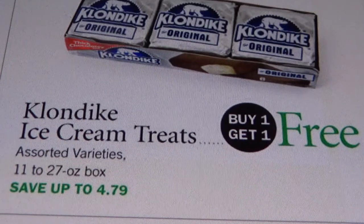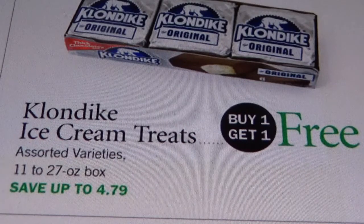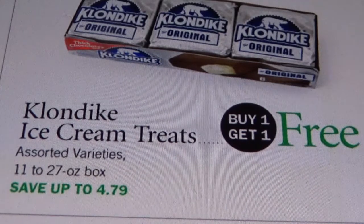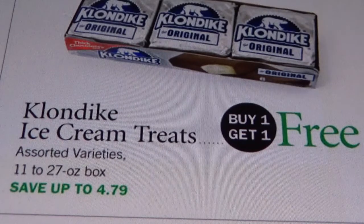The Wishbone dressing, assorted varieties, 12 or 16 ounces. Buy one, get one free, $3.15. There is a 75 cent off of one Wishbone dressing printable coupon. You have to share this coupon in order to get it for $1 off of one. So if you buy two, share the coupon and use two of the $1 off of one coupons, you end up paying 58 cents each.